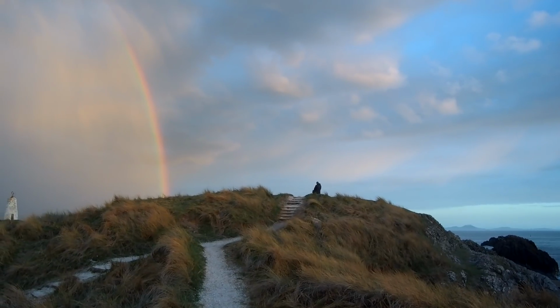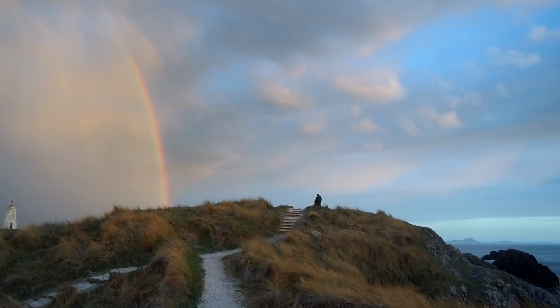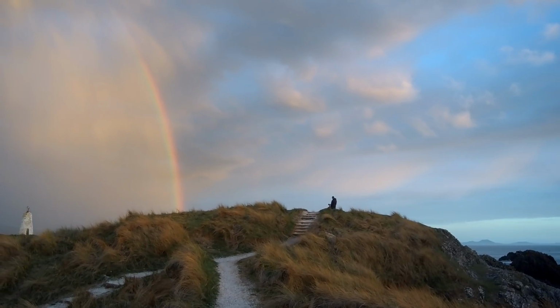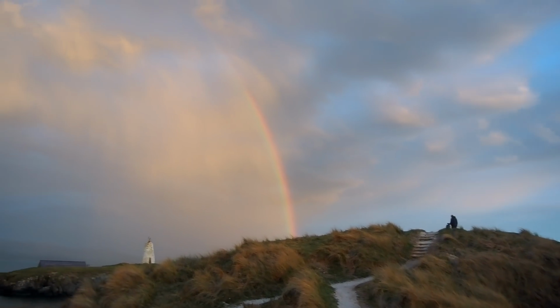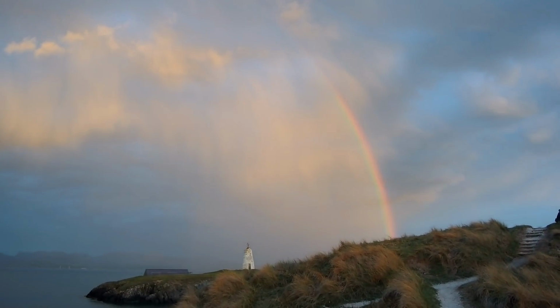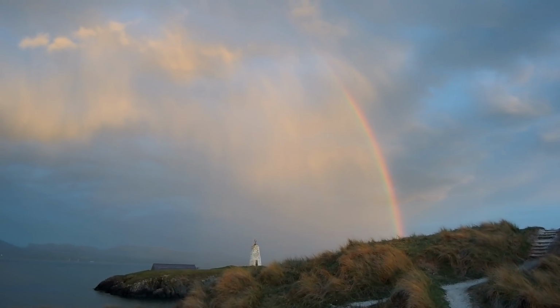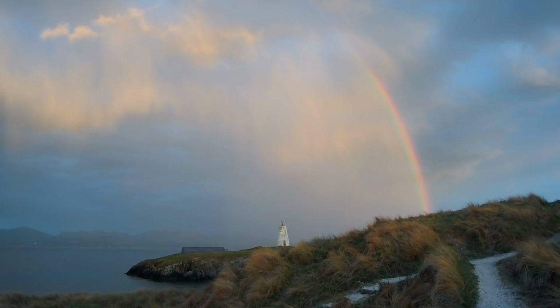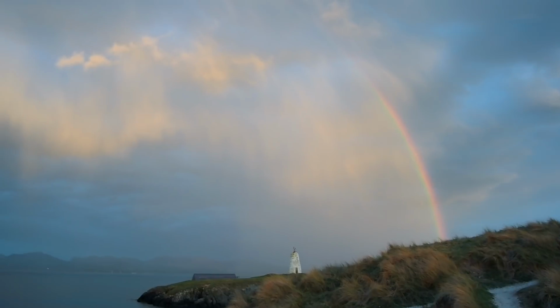Steve has raced up the top there. He's abandoned the sunset. As he says, you can get a sunset anytime, but a light show like this is such a rarity. The sun is right on the point of setting. You couldn't get better light if you paid for it, and then you've got a rainbow as well.